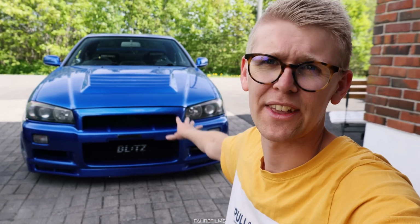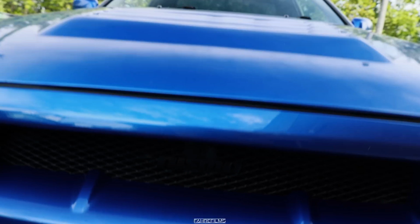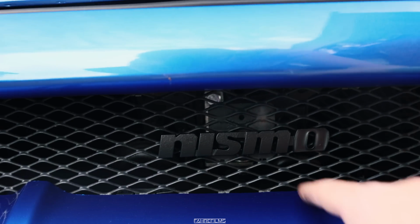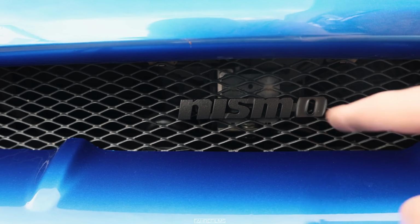Also the front end. I felt for a while now that the front end here looks like it's missing something in the center right here in the grill. So I found my Nismo badge that I had on the car earlier and installed it. But you probably can't see it on camera because I have painted it black. So there is the Nismo logo now, and I think that looks pretty cool. But the question is, should I have a red O, which it is on the Nismo logo, or should I paint the whole thing white with a red O on it? What do you think? Because now it kind of disappears into the grill.